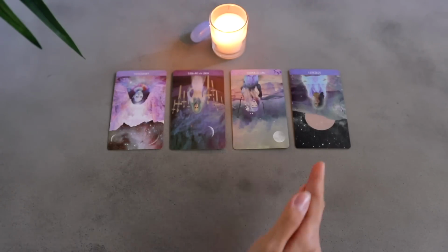I also feel like with this card you have a natural ability to help calm people down. So if you have a friend that's really anxious about something, or a friend that's very sad about something or very worried about something, you're very good at calming people down.